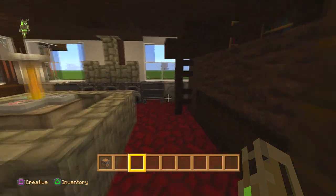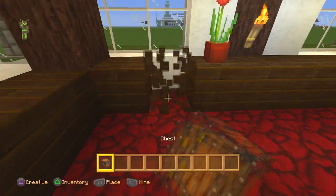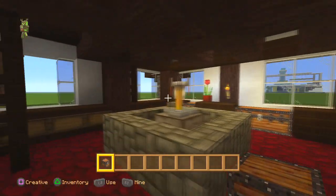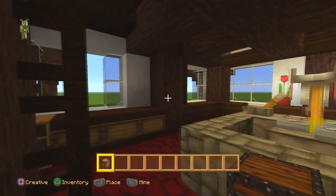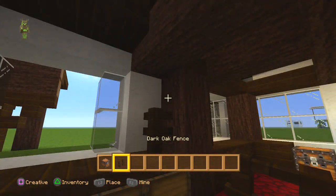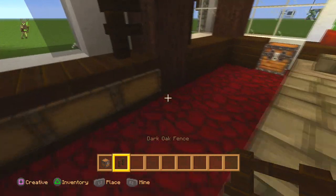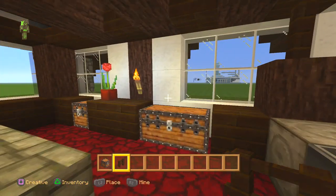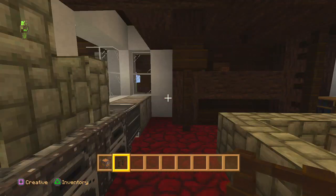Let's get some chests in. Let's get a chest like here and stuff. And maybe a double chest here. Back onto our dark oak fence. So as you can see, it's kind of like randomized. I'm kind of making it up as I go along. But hopefully it works. Hopefully it does work okay.